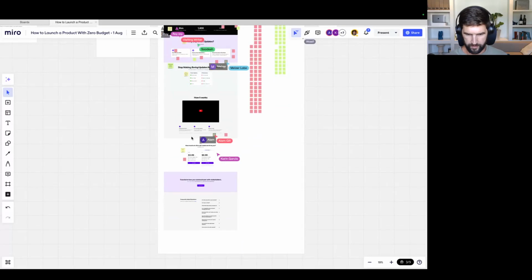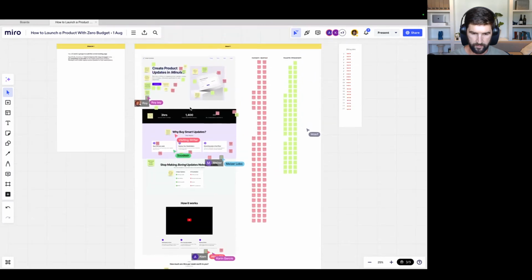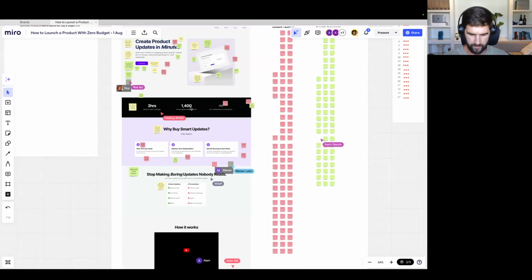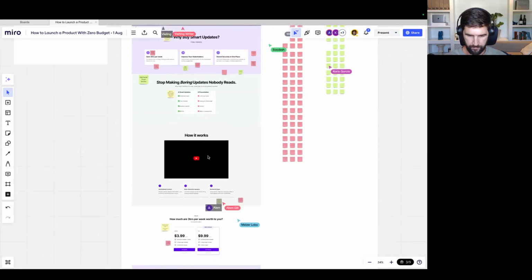Awesome. Try to scroll down to the lower pages. Pricing would be interesting. The demo section, comparison section. If you could all move down to that already, we've got 2 minutes to go. If everyone could add ideas for the why buy smart updates and the stop making boring updates section, that would be really helpful. Plus pricing if you have time.